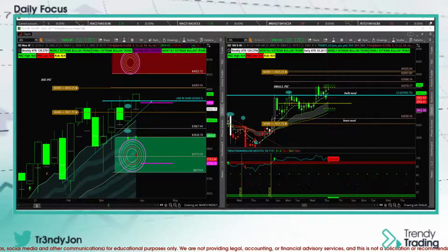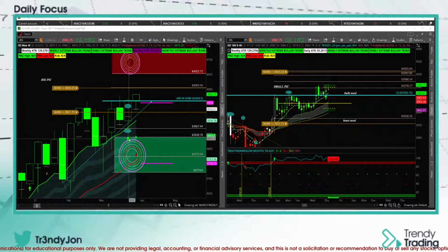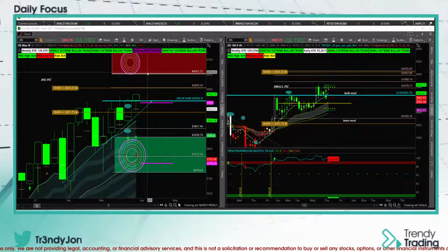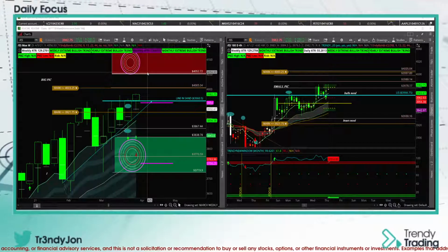We had projected already about 2 weeks out, I believe. Matter of fact, 2 weeks out, right around this green box that we were looking for a move into the projected move of the red box here in the ES. And then I'm going to take you over into the NASDAQ and show you the same thing that's going on there and what you can expect in the Qs.